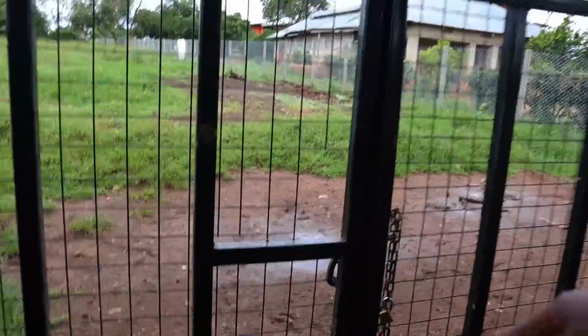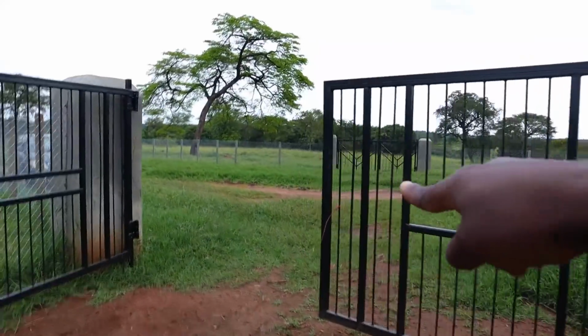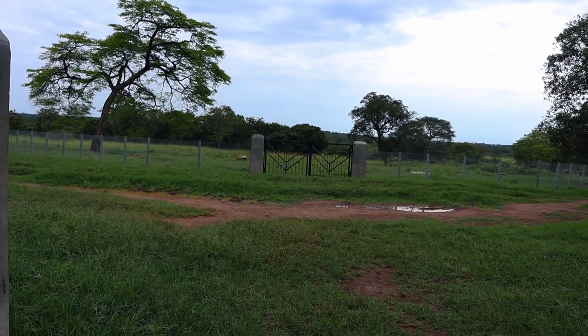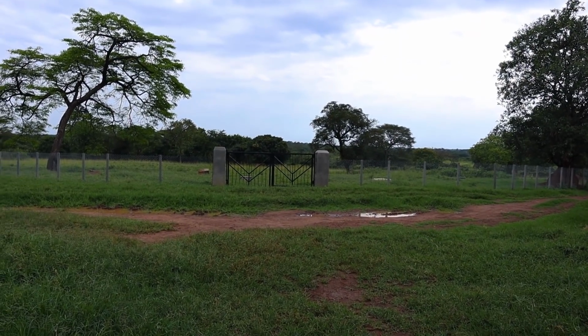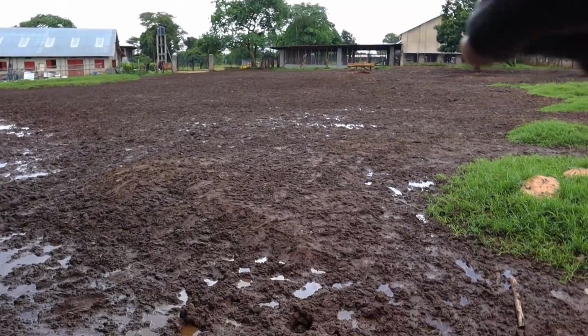I'll show you guys where they are supposed to go. You know, we can just open this, let them out. They'll move through this gate, and they'll move right into that area. That's where they feed from. There's a gate right there. I know for now they are quite hungry and they are desperate, but we can't get them out as yet. Also, you can see the cattle kraal area.